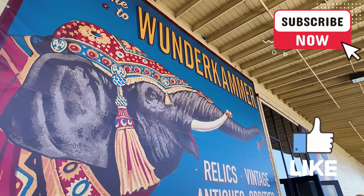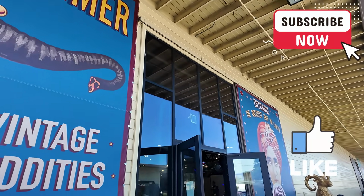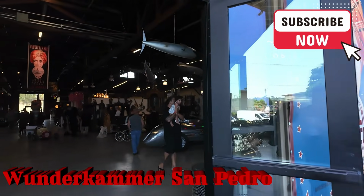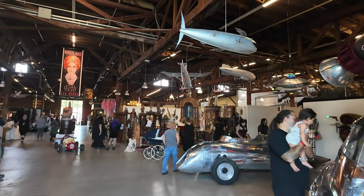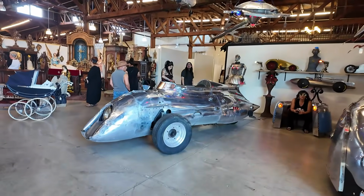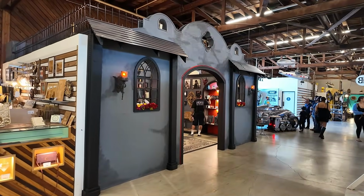So now we're heading into Wunderkammer. This is the actual store that is holding the event, but the store is here all the time, where the event is just this weekend. They have all kinds of crazy art, artifacts, and everything else in here. So we have no clue what we're about to see, but we'll take you along with us and enjoy it all together. And this is incredible.